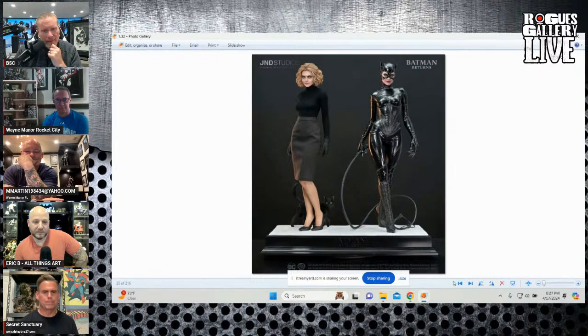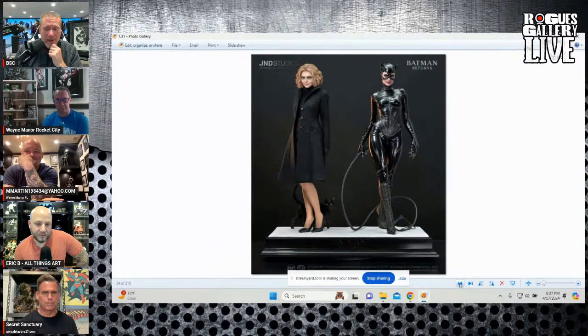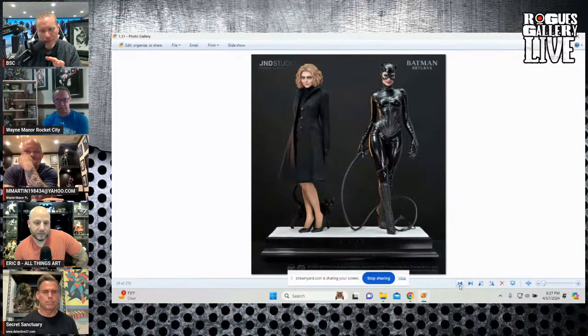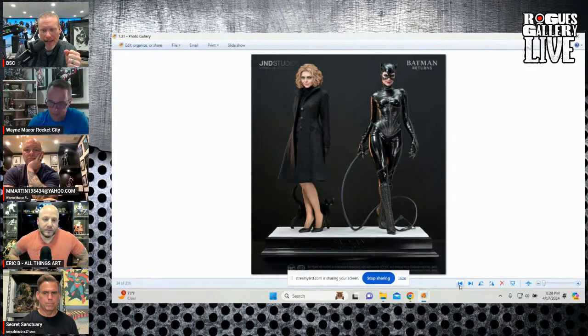What I would have liked to have seen, more than anything, rather than Michelle Pfeiffer just in regular clothes, is an unmasked portrait of her with the cat suit where it's all torn up. Right. Yeah. That's my favorite part of the movie where she rips off the mask and she's been shot. I love that look and no one's given us that.